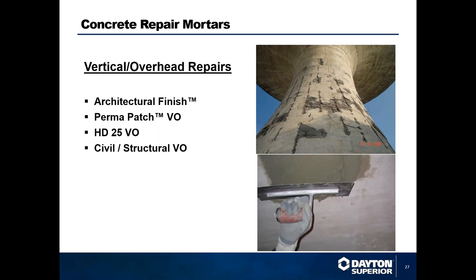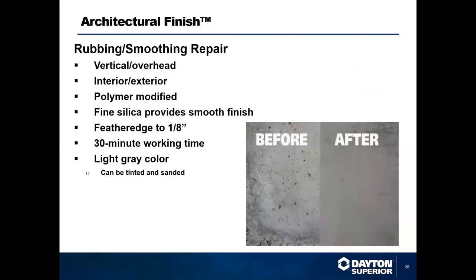We've got our architectural finish, permapatch VO, HD25 VO, and our civil structural VO. Architectural finish is one of our rubbing slash smoothing repair products we use in the vertical and overhead position. It is polymer modified, which helps with its strength, and it can go down to a feather edge finish.